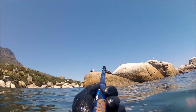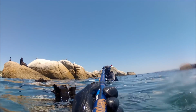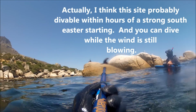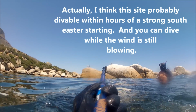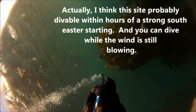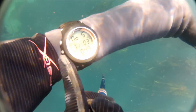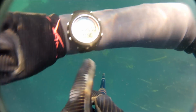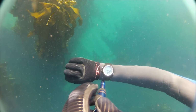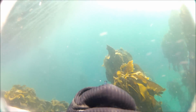Okay, the first thing you need to know is that this is a summer dive site. So it's great on those hot summer days right after the southeaster has been blowing. And the southeaster is the key for this dive site. If the southeaster has been blowing for 1, 2, or 3 days, think about Justin's Caves as a great place to go. Just remember that after the southeaster has been blowing, the water can get extremely cold. And the coldest I've dived it, I think, was 7 or 8 degrees.